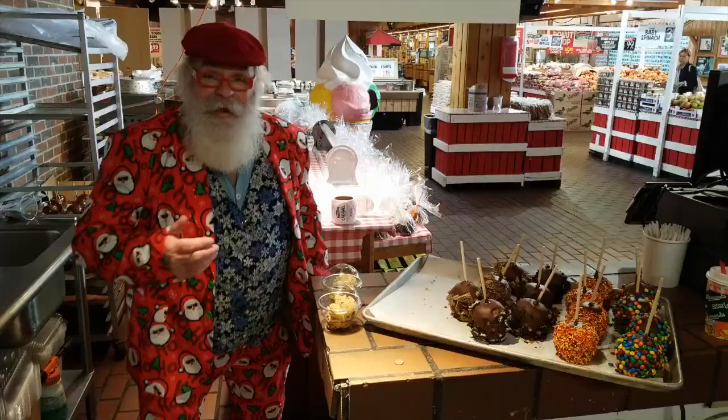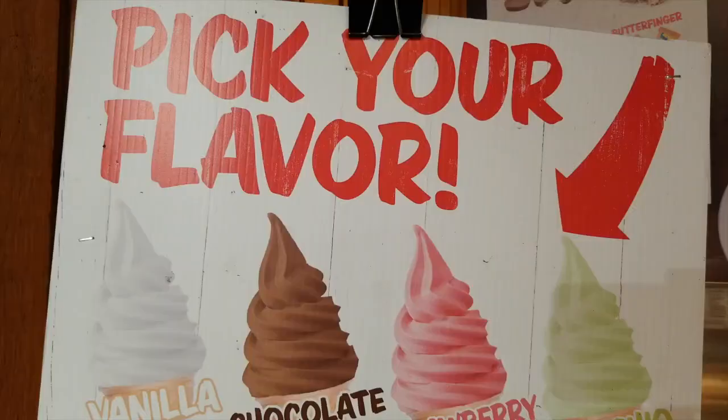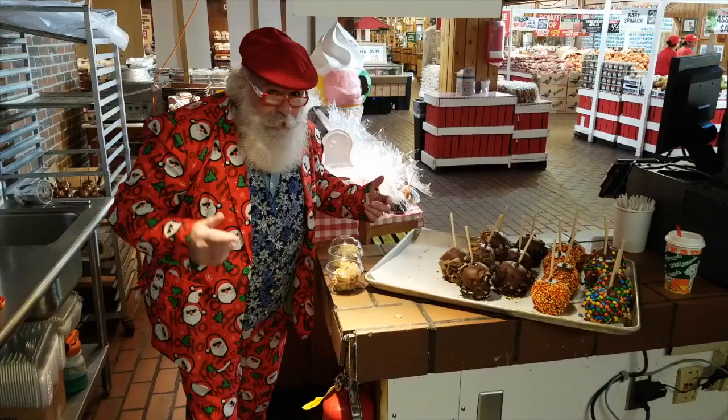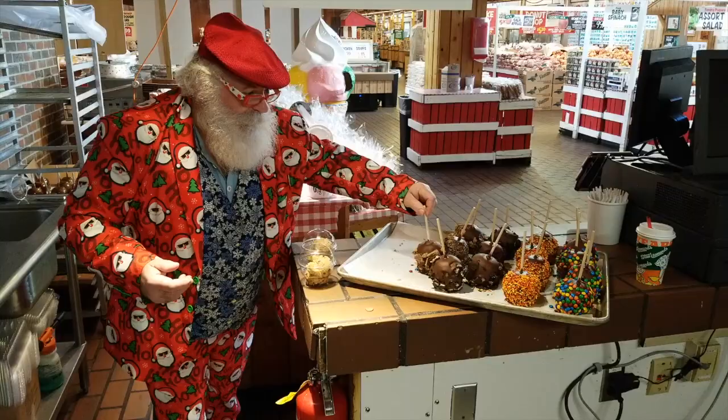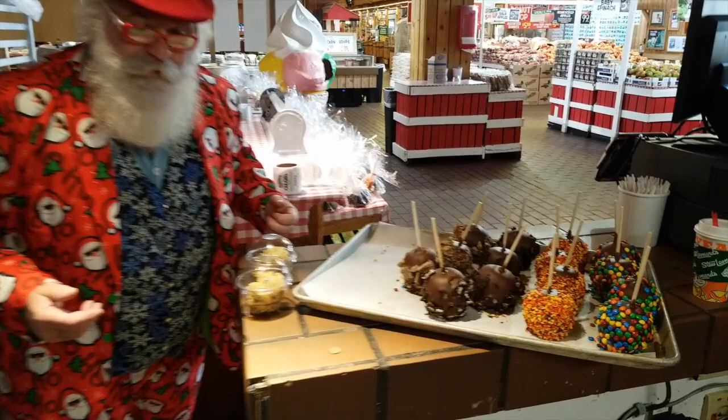Now I'm at one of my favorite spots, the ice cream department. You know, it's true, they don't just make ice cream, they also make these yummy coated apples. Look at the different colors too. They have chocolate put on first, and then they put all those wonderful yummy toppings.